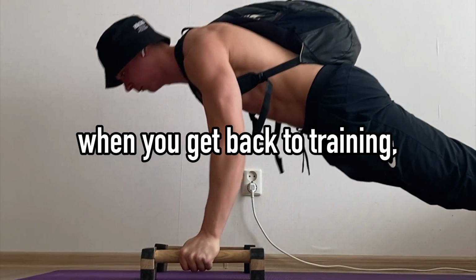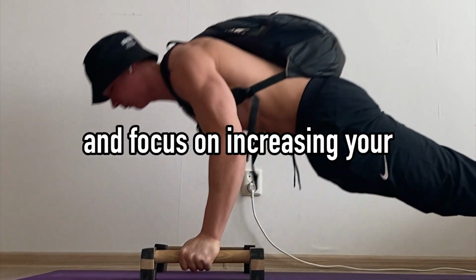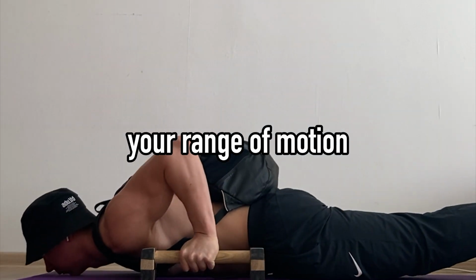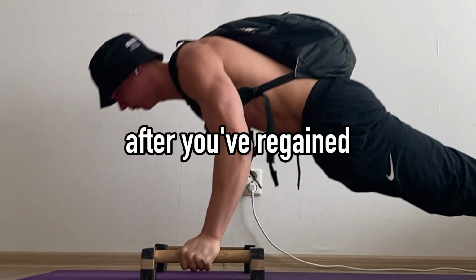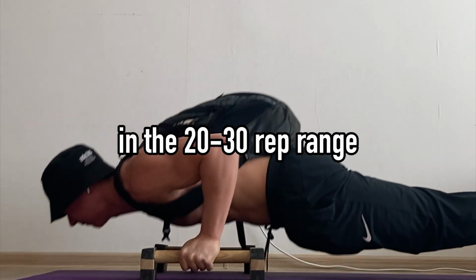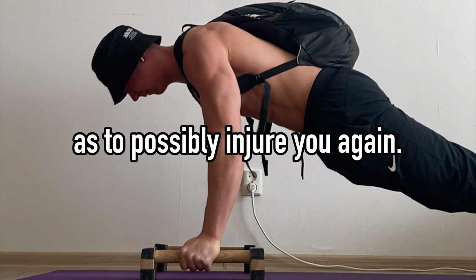Thirdly, when you get back to training, start training the injured area with very high reps, about 30, and focus on increasing your range of motion, staying far away from failure. This is because as you injure something, your range of motion will be very limited, so your top priority is to regain full range of motion. Fourthly, after you've regained full range of motion, start training the injured area in the 20 to 30 rep range closest to failure. This will stimulate muscle growth, but it won't be so intense as to possibly injure you again.